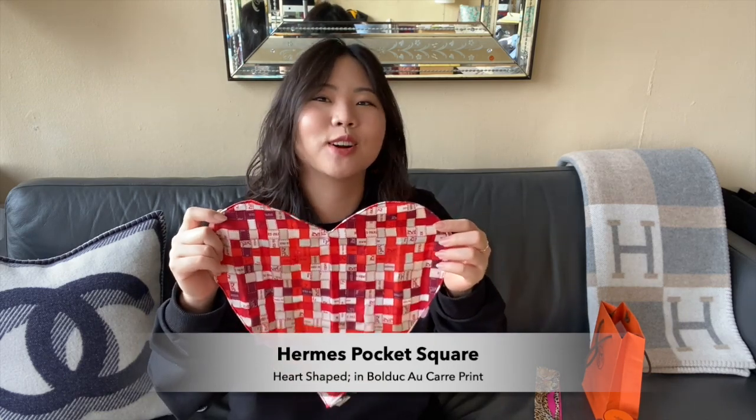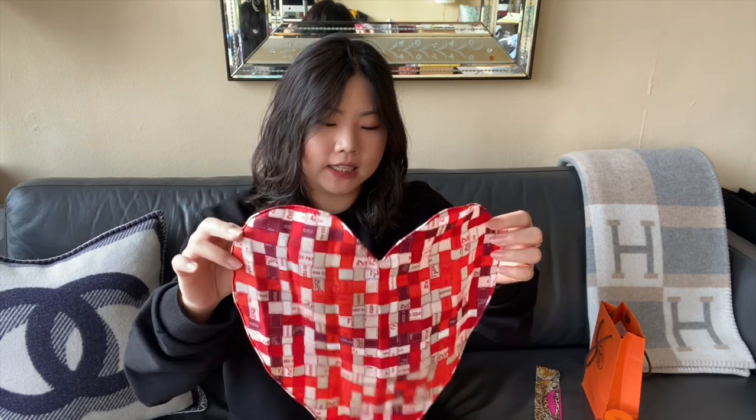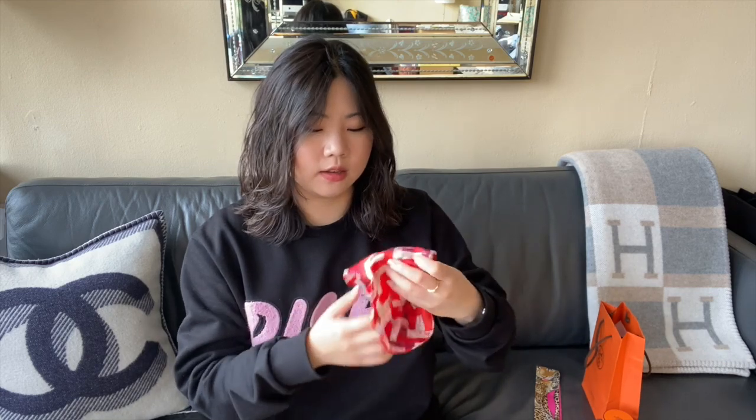Isn't it so adorable? It is a heart-shaped pocket square. This is technically called a pocket square and it's so cute. It's in this little heart shape. It can be, of course, an item that's put into your pocket. On the website, they have it in your pocket like this, where it comes up like that, which is really, really adorable.